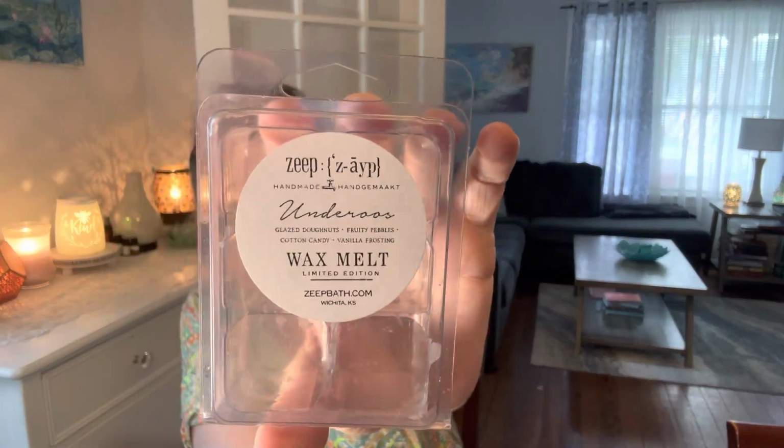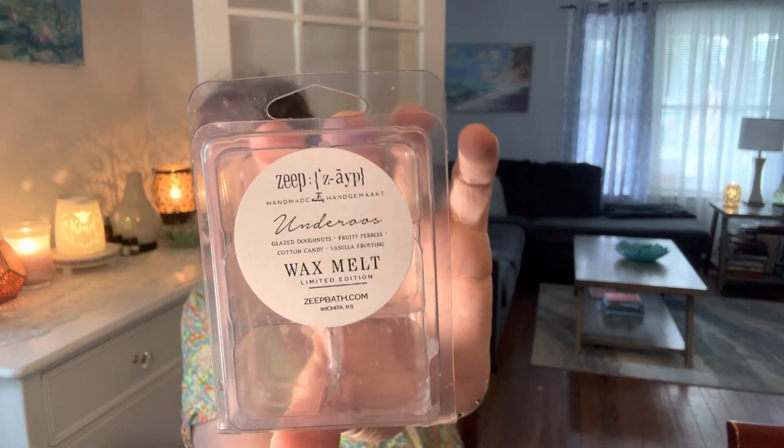And for the second is National Donut Day, pick a flavor. So I went with this one from Zape called Under Ruse. And it was an opportunity to use it up. And this has glazed donuts, Fruity Pebbles, cotton candy, and vanilla frosting. So I was able to go through this one.